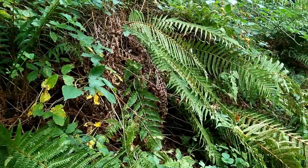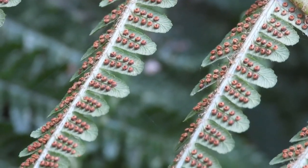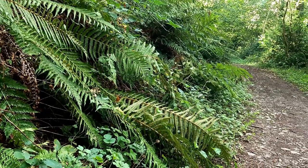These ferns here, they're already starting to droop. And you can see underneath the heaviness of their new spores. The bracken is dying back and most of the ferns are entering the end of their life cycle.